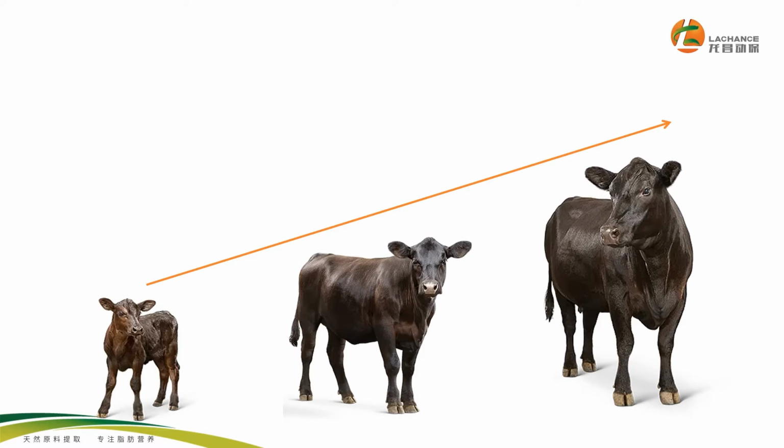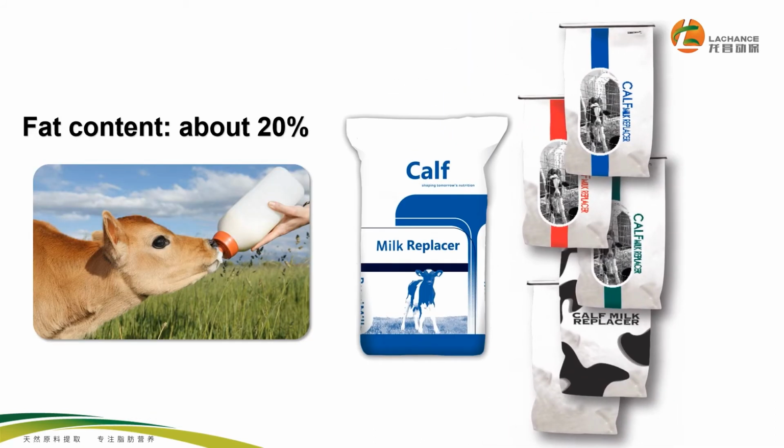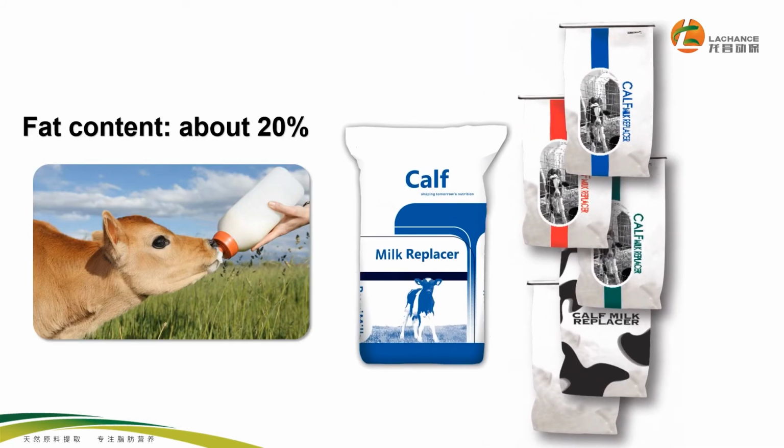In order to reduce cost and facilitate management, and at the same time meet adequate nutritional needs, we usually feed calves with milk replacer after birth. There are many kinds of milk replacers on the market, which contain sufficient protein, fat, and vitamins. The fat content is about 20%.